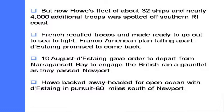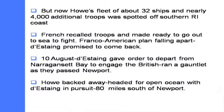D'Estaing sent a few notices to important people saying, "Don't worry, I'll be back." And so on the 10th, the French fleet departed from Narragansett Bay. They ran a gauntlet of British guns as they went out past Newport.